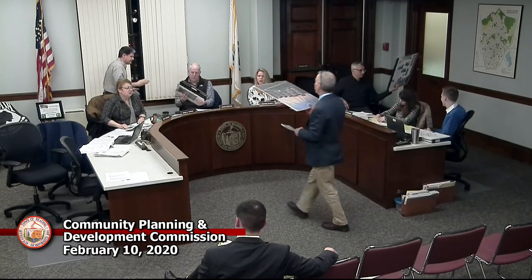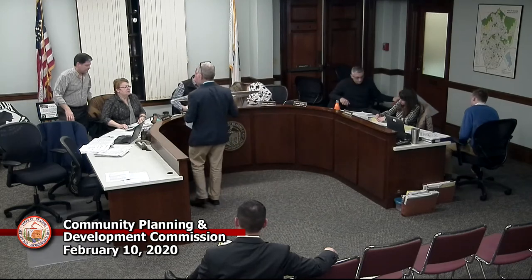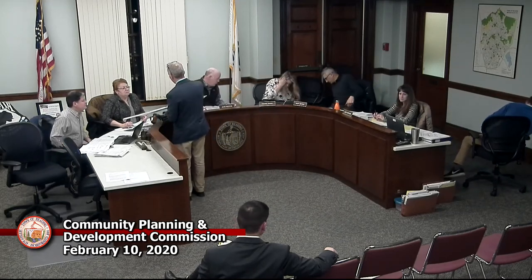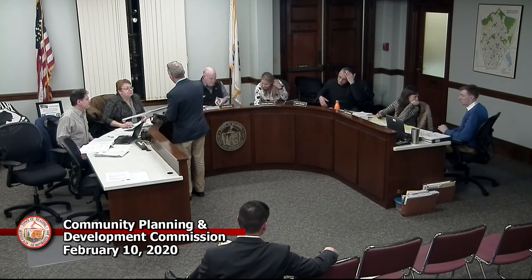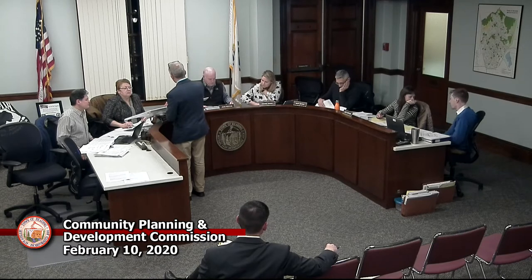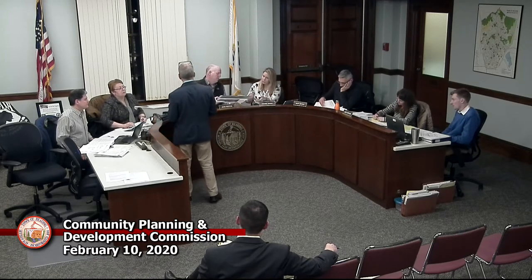But if that image doesn't do justice to the textural changes between the shake and the clapboard, it's clearer here with the stone in the center.